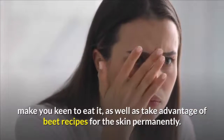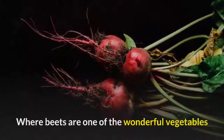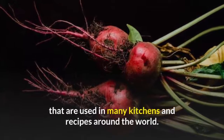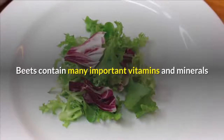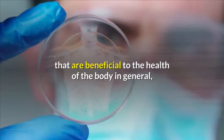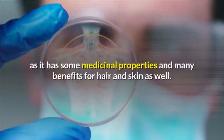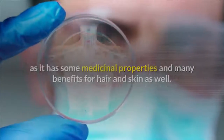The benefits of beets for the skin are many, make you keen to eat it, as well as take advantage of beet recipes for the skin permanently. Beets are one of the wonderful vegetables that are used in many kitchens and recipes around the world. Beets contain many important vitamins and minerals that are beneficial to the health of the body in general, as it has some medicinal properties and many benefits for hair and skin as well.